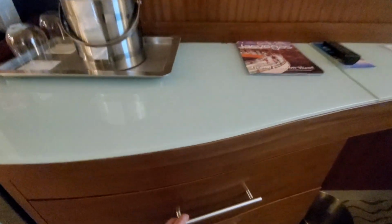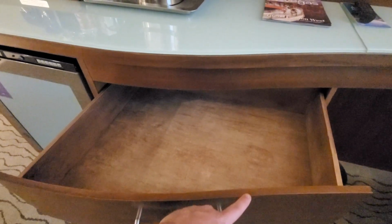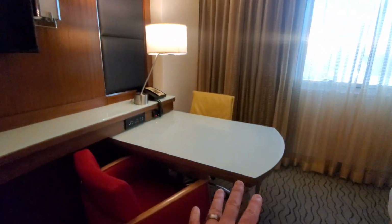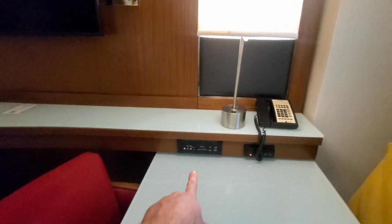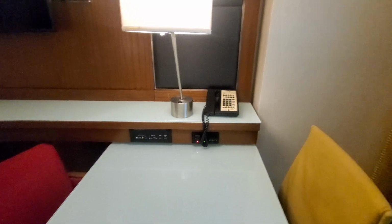We've got 3 drawers, fairly good sized drawers. Weird shape there with a cutout. Don't know if you can see that, but pretty deep. Got a television, and we've got that same desk with 2 chairs. Similar, we've got HDMI and a couple of video hookups there. We've got 2 regular power outlets as well as 2 USBs.